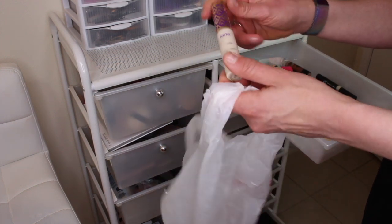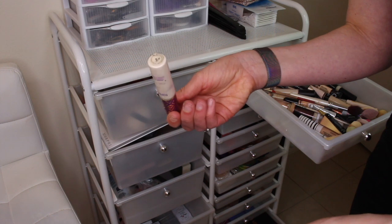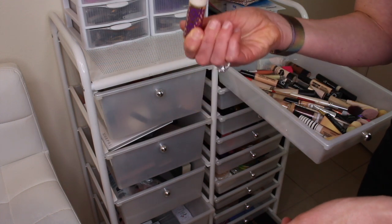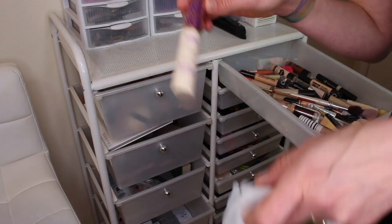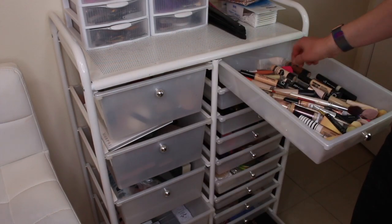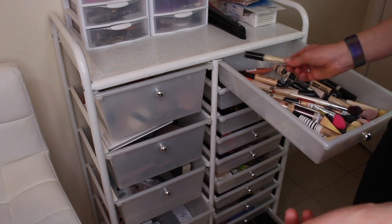Then I got this Tarte Shape Tape, which is empty. I really need to get rid of this. It's expired, it's old, and it's empty. It says 6 months. I've had it like for 2 years, so it has to go. This was good concealer, by the way, but it's way too overpriced, and I have so many of them.